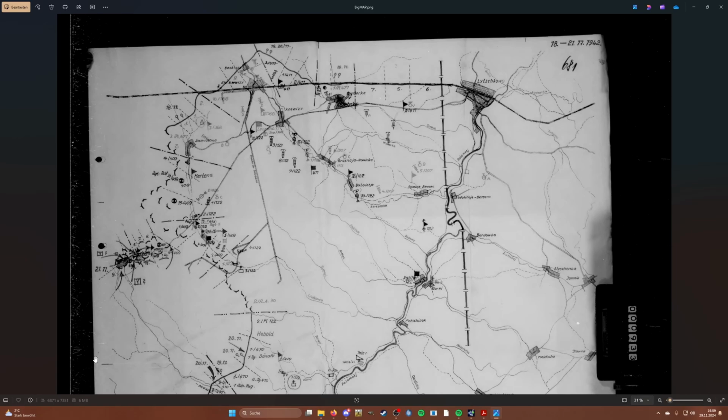Now, this took place starting on the 21st of November 1942, and it took place in this sector that we see here, which was held by the 122nd Infantry Division, the German one. This division famously later took part in the Battle of Tali-Ihantala, I think, so they were sent to the Finnish front. But this was obviously way before that.